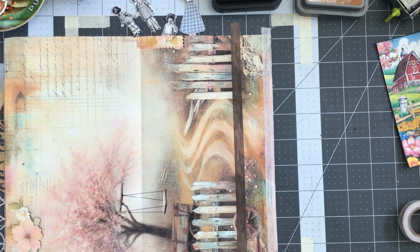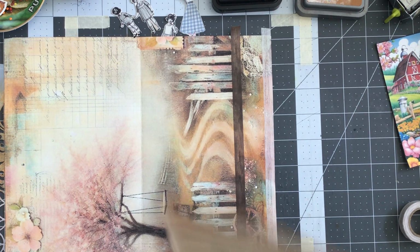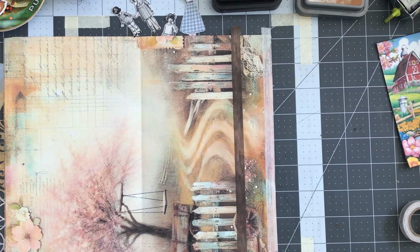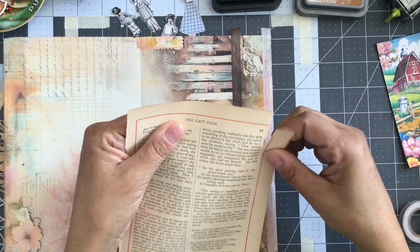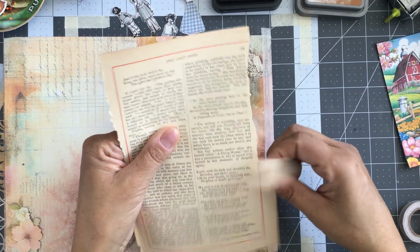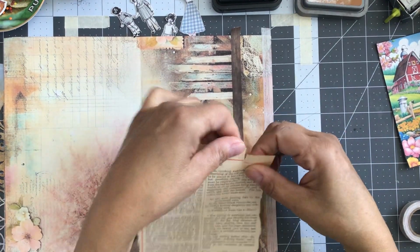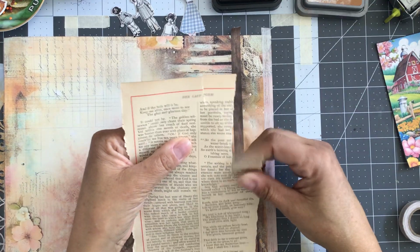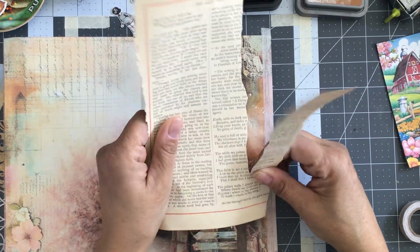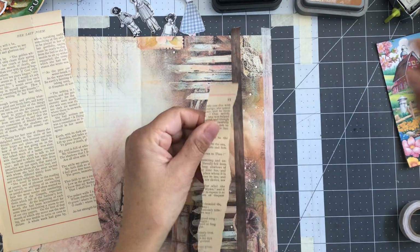Okay, because I think I want to put some book page down on there. And this book page is just the right size of the 8.5 by 11. So we're going to use a piece of this, and I'm going to cut it down or tear it down, a strip of it. Not a wide strip, just to fit in between those 2 pieces of washi I just put down. That'll work. Let's ink that up.